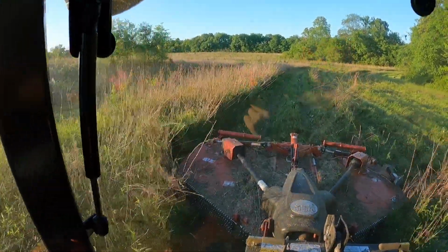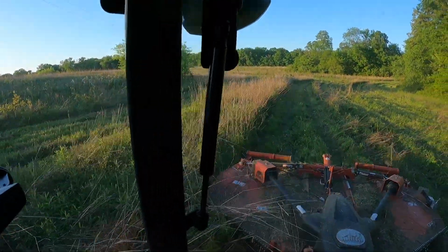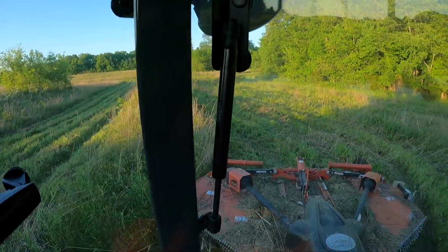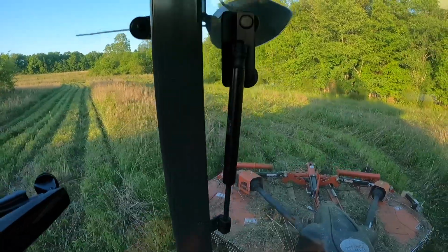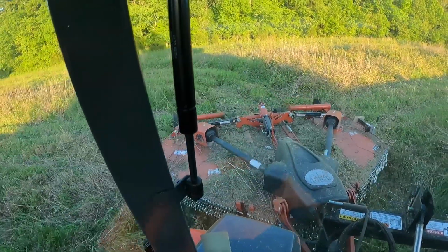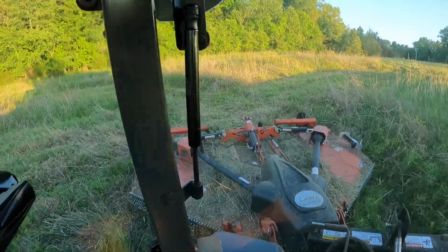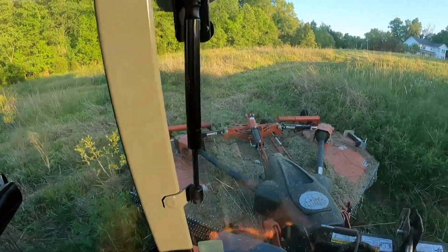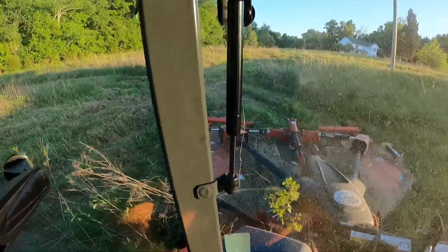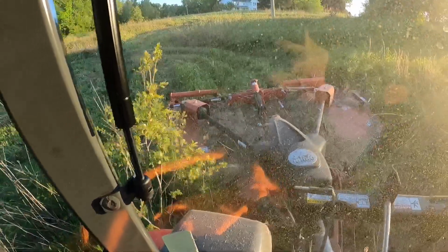I'm just kind of stripping this now. The guy just wanted me to get the trees out of it. Some of the trees had gotten big. I was supposed to have mowed it earlier, but because I couldn't get my tractor, I couldn't get it mowed. So now I'm just kind of stripping down through here and getting the trees out of it. Big brush, things like that.